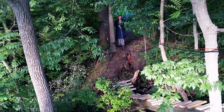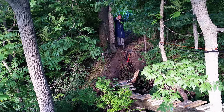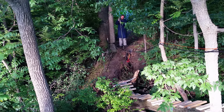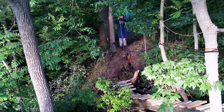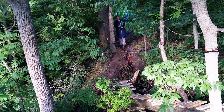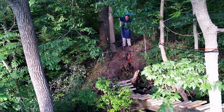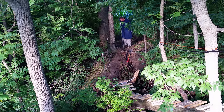Truck. If I had a post driver, this would be a lot easier. It's just high enough, I can't quite get the right action. My arm's getting tired. I keep hitting the roots. I'm going to have to move this to a different spot.